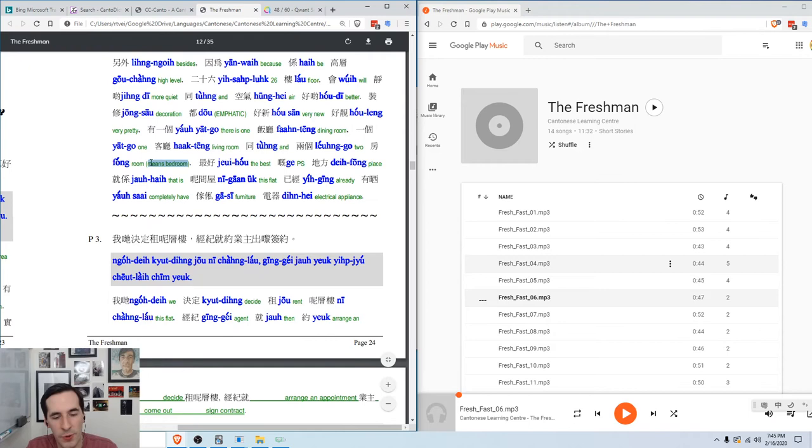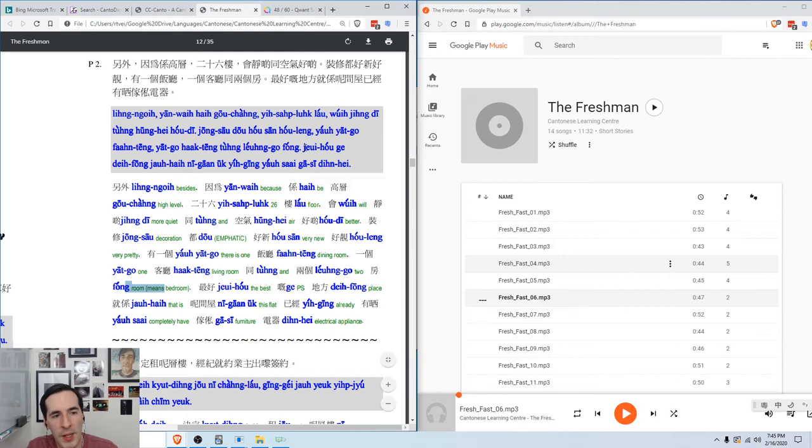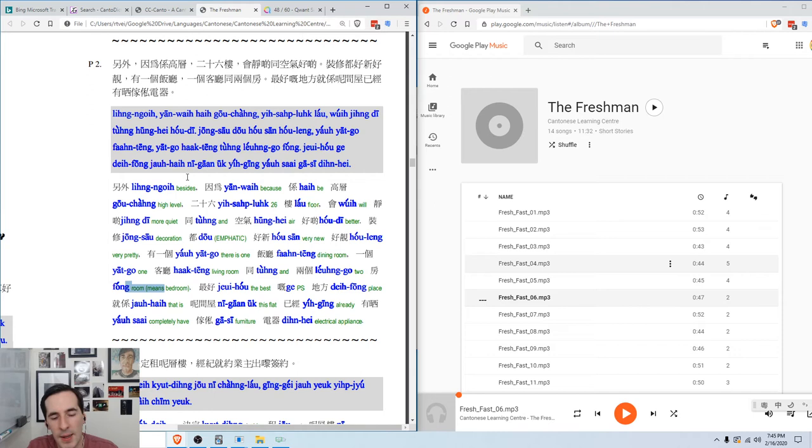Learn go fong. Okay. Zhai ho ge de fong, zhao hai li gan uk yi ging yao sai ga si din hei. So the best area is then, let's see, this one I'm not sure on the translation, so I'm going to use the English for this. So the best place that is this flat already completely has furniture and electrical appliances. So it's basically already furnished is what they're saying here.